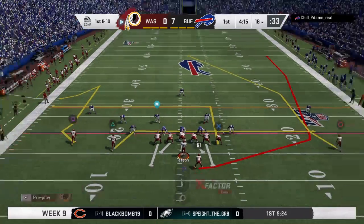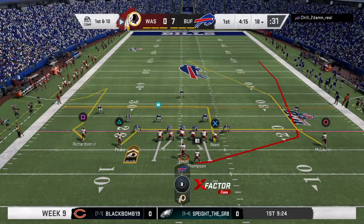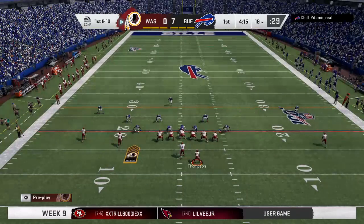Out there ready for this next drive, the Redskins offense. Hey, hey, hey, hey.